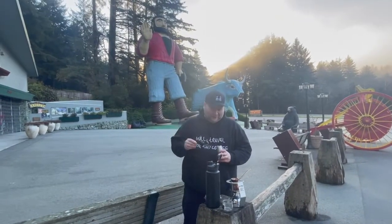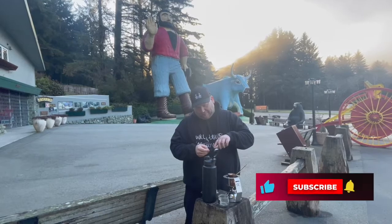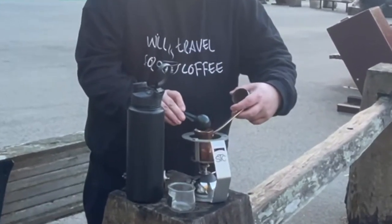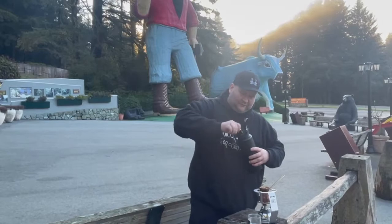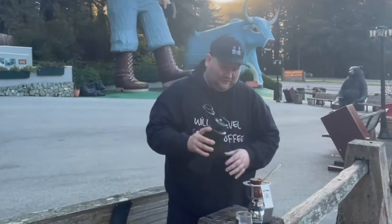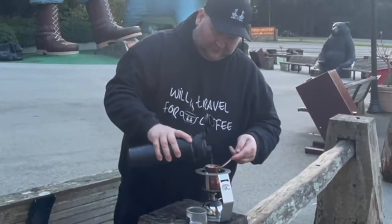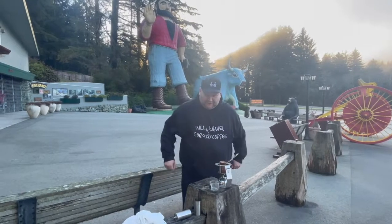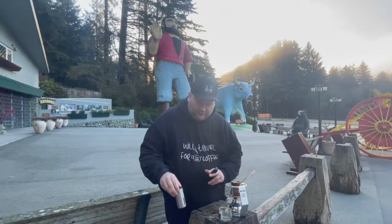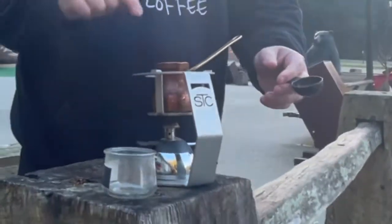And a big blue ox. Already went ahead and ground the coffee up. This portable Turkish coffee setup is made by a specialty Turkish coffee company. I'll leave a link down below. This is it. It's pretty awesome. Got knee brick, holder, Bunsen burner.